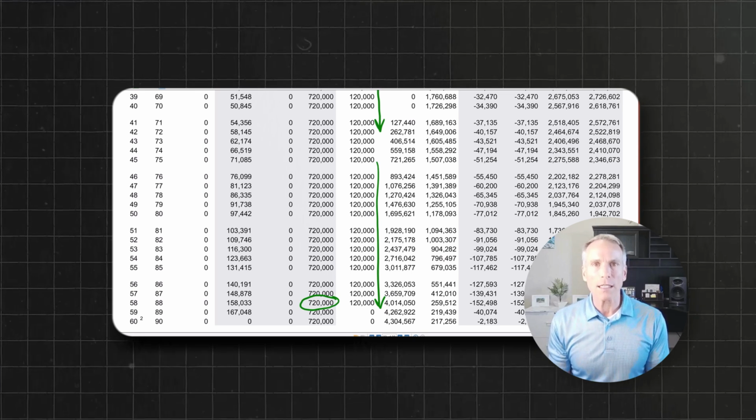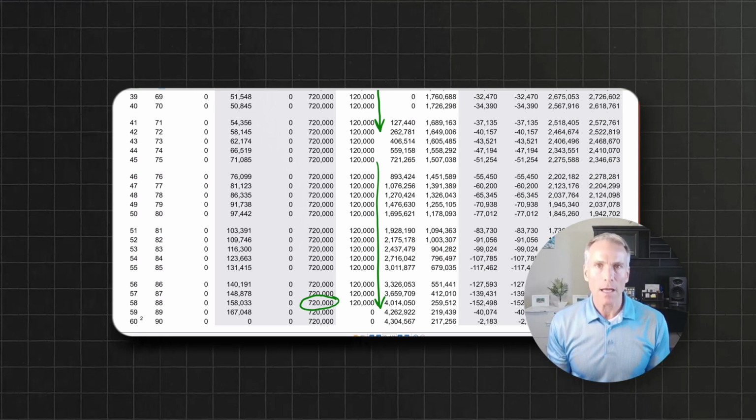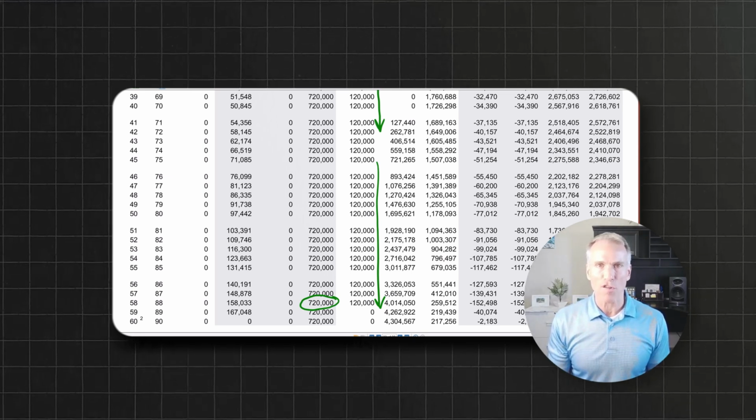These policies have remarkable benefits, but they must be properly structured if you want to grow maximum cash value.